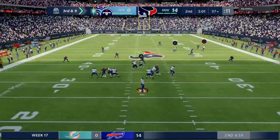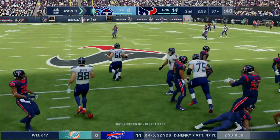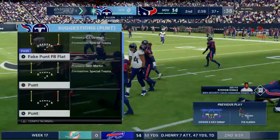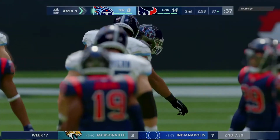Throwing is Allen on 3rd. And that's going to be incomplete. The contact there enough to jar that ball free. And it brings up 4th down.